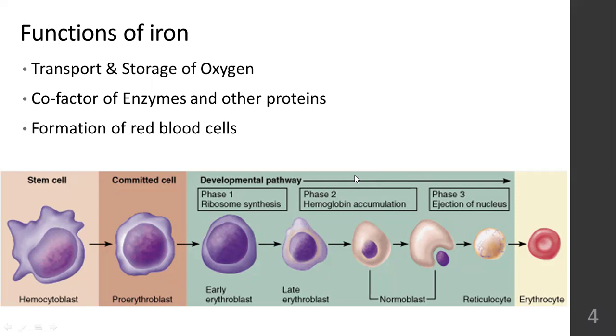Over time, this hemocytoblast, which is immature, will undergo changes. It becomes a pro-erythroblast. Still, it is immature. Then it develops further. There are phases in its development. First, ribosome synthesis will take place, which is DNA synthesis in this cell. Then hemoglobin will accumulate. Once the RNA synthesis is done, then the hemoglobin will accumulate.